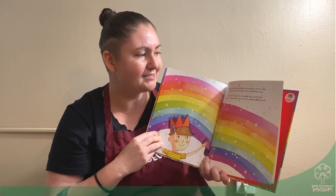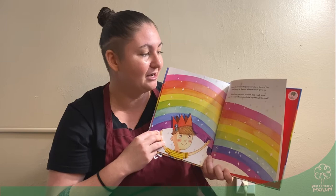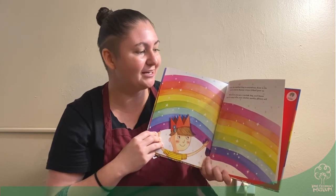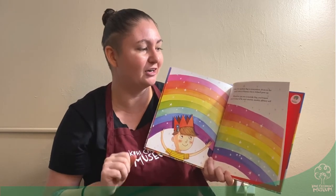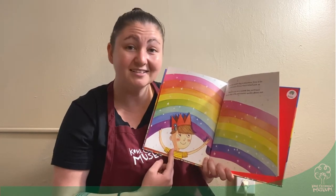Today, the rainbow flag is everywhere, even in the small town in Kansas where Gilbert grew up. Wherever you see a rainbow flag, you'll know that it's okay to be your colorful, sparkly, and glittery self. Thanks to Gilbert.